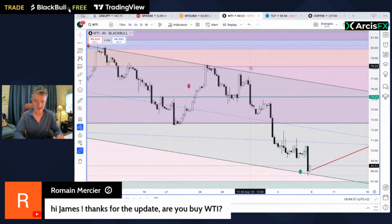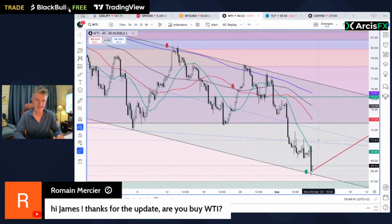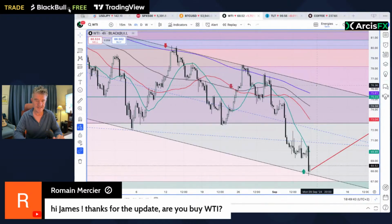What are we doing on the 4-hour? Well, we went long there. This chart is not live, but we are long and looking for that move. And if we don't quite get to the top of the channel, maybe we'll only get up to these moving averages, maybe this green level, about 72 or 73. We're now trading at 68. So maybe there's $3 or $4 or $5 in this long trade. It's not a full size position.